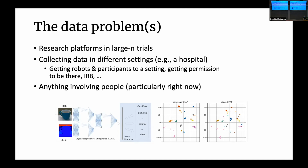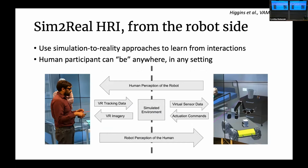So I'm going to talk about some work that's intended to make that whole process more scalable. Simulation to reality, or sim to real, is the whole area in robotics of learning things in simulation and then applying the learned models to real physical problems. It's difficult to apply in human-robot interactions specifically because for it to work, the robot needs a simulated person to learn from, or someone in virtual reality. And that's the idea I'm going to talk about, using virtual reality settings to accomplish that.